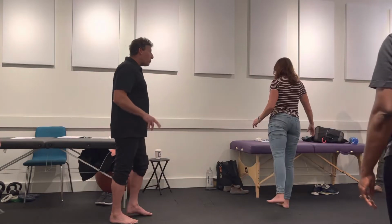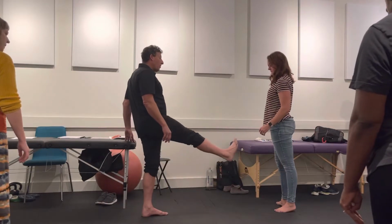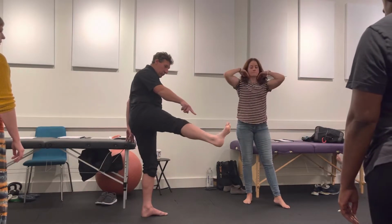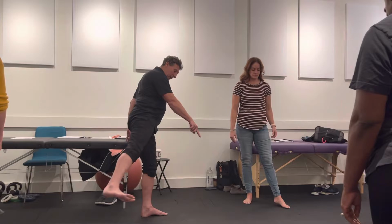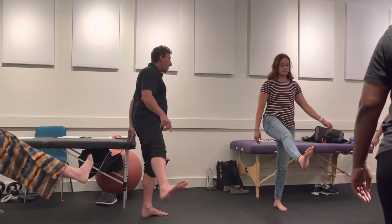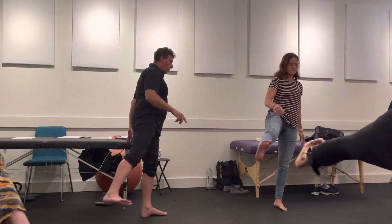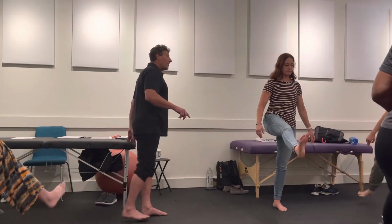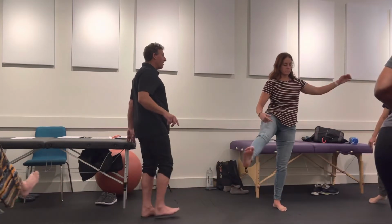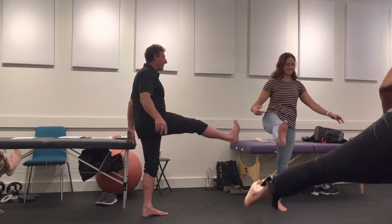Now, we're going to put those two movements together. And we're going to come up. And notice this relationship of rotation: I'm maintaining a stable rotation. And then we'll change direction. Okay, we're going to have fun timing. I believe in us. Nice.